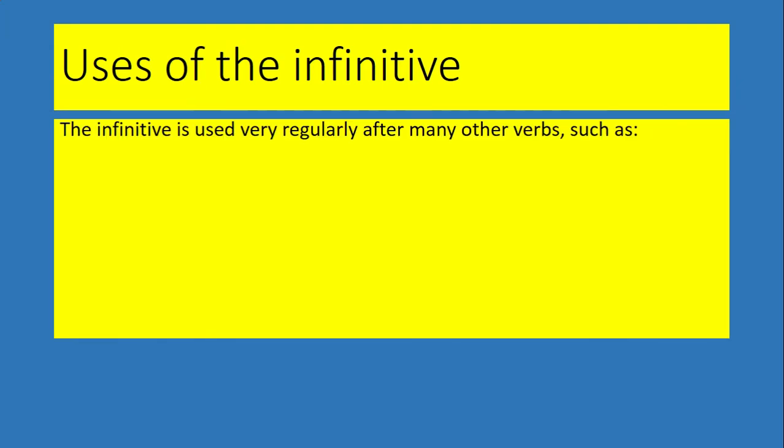Uses of the infinitive. The infinitive is used very regularly after many verb phrases. It's used after verbs like j'aime. So j'aime manger, I like eating, or I like to eat. Didn't I say earlier that the English infinitive is the verb with to in front of it? So this makes logical sense. I like to eat. In English, a verb like I like is always followed by an infinitive, although sometimes you might prefer to translate it as I like eating rather than I like to eat.